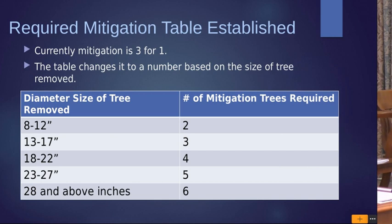It doesn't apply to every tree. So when you're talking about a subdivision that might require, the number's been thrown out here, 300 trees to be removed, maybe only 50 of those are actually protected trees that would go by this mitigation schedule. And whether they plant on site or at an off-site location due to space constraints, they would mitigate at this rate. And the tree committee loves the idea of this for a couple reasons.